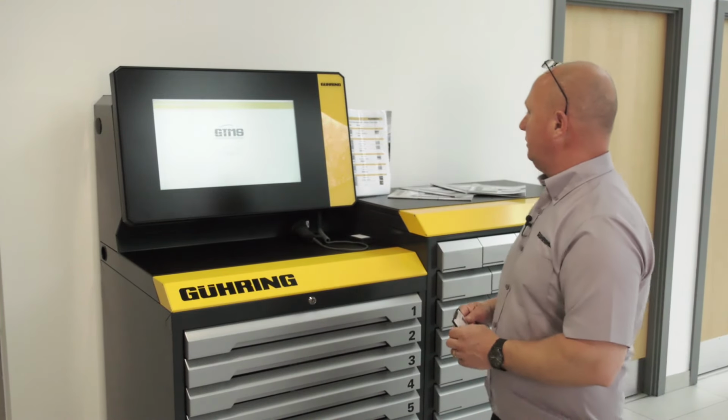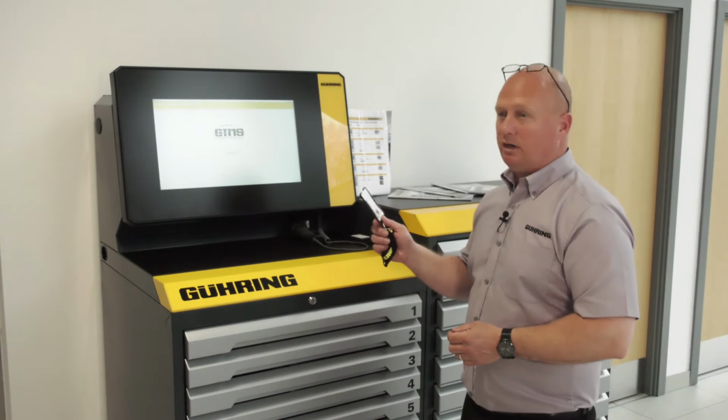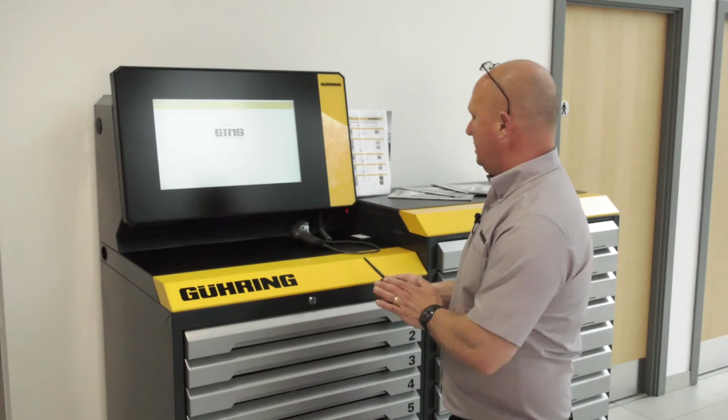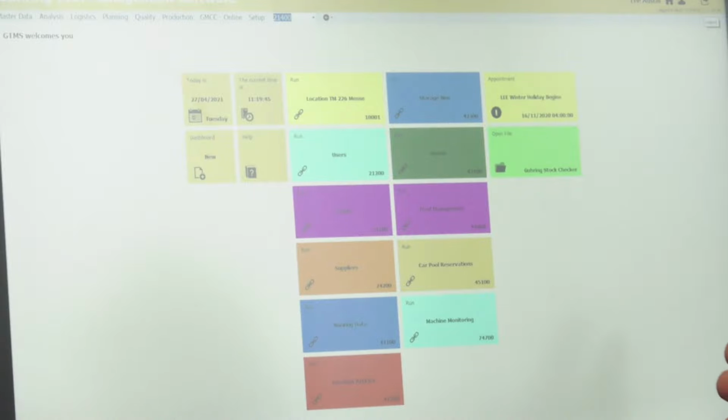Okay, can we have a demonstration on this machine, please? Yes, perfect. So what we'll do with the GTMS software, you have various ways of logging in. You can either have a card, a PIN number, or a barcode, so it can be scanned, because all machines come with scanners. So I'll just log in, scan the barcode. Because I'm a supervisor, I've got my own personal dashboard, which is available on the GTMS.